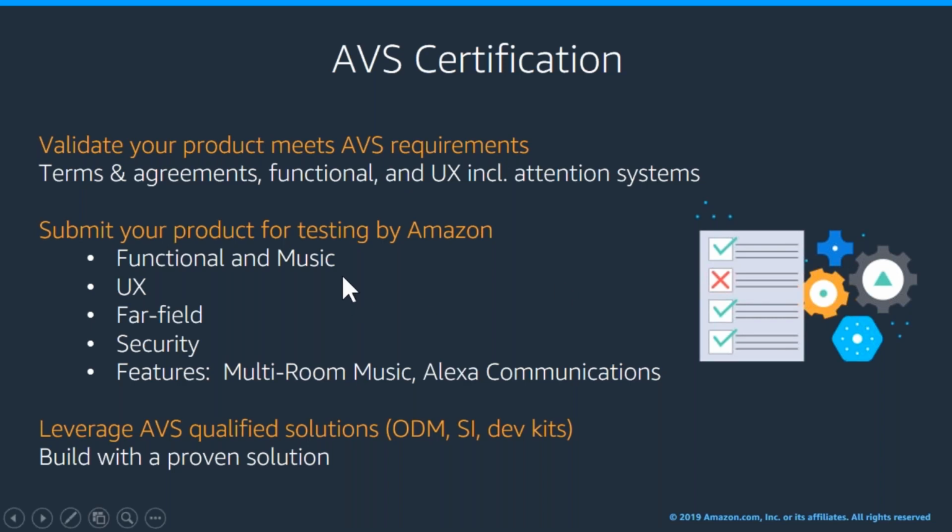There's this host of tests for functionality of Alexa and playing back music. Music is a key use case for these devices. The user experience, such as the graphical user interface, or LEDs or buttons. The far field experience, because adding far field to products, using voice from far away, really results in a magical experience. Security, very key to Alexa built-in devices, and other features too.